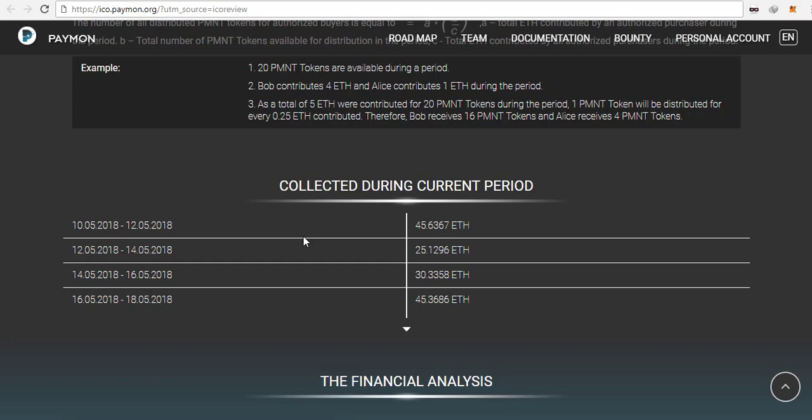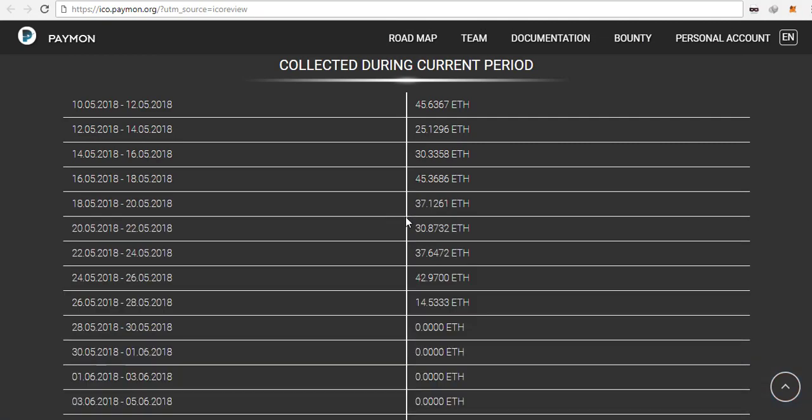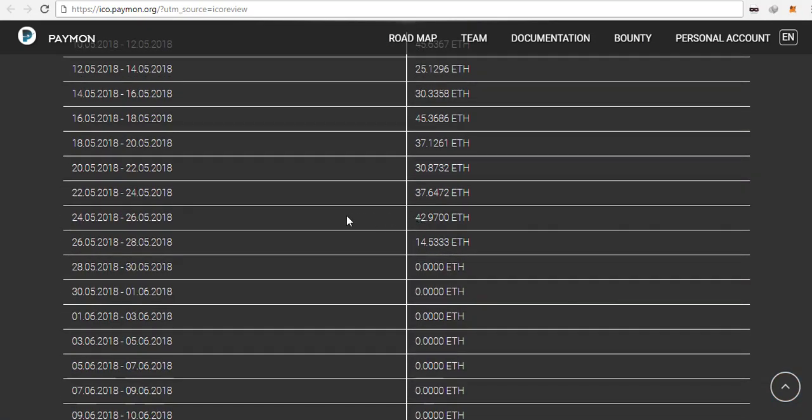What's Zek? Zcash. Oh my god. Yeah, personally, I didn't invest in Zcash, so... And fiat as well, guys.